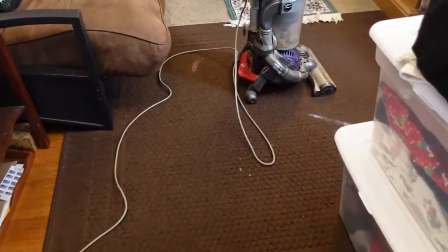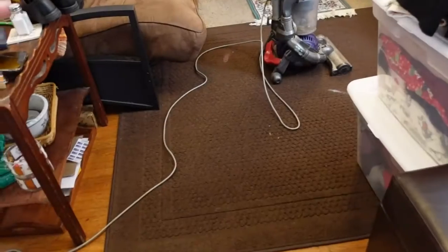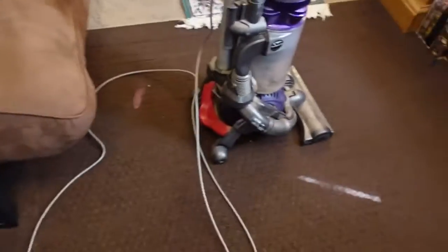So I think it's about time for a new rug. I have gotten paint all over this rug, and now it drives me mad because from far away it looks like the rug is dirty, when really it's just paint.